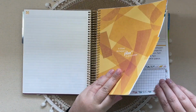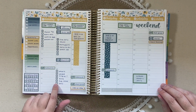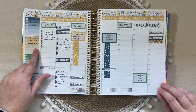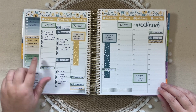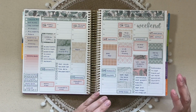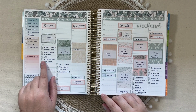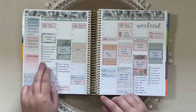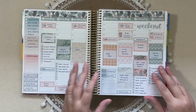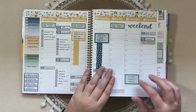Let's go over some more weekly spreads in August. This was more of these checklists rather than the full box ombres. I think I prefer the full box ombres over the checklists. But then again, on this spread where I have all of these full boxes, it is nice to mix it up with a checklist, where I think if I would have replaced the checklist with these full boxes, it would have been a lot.